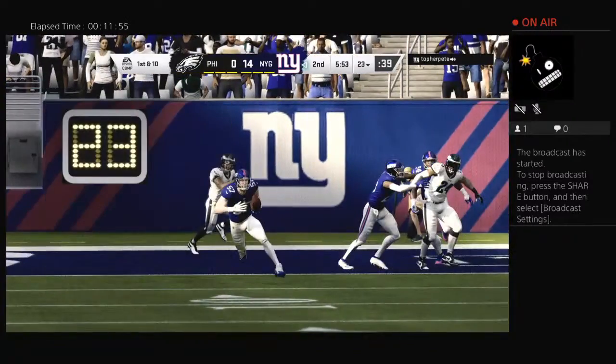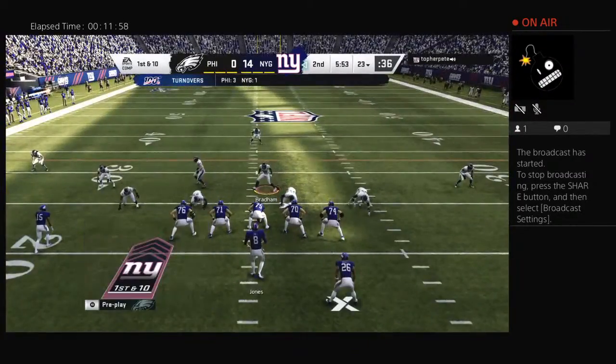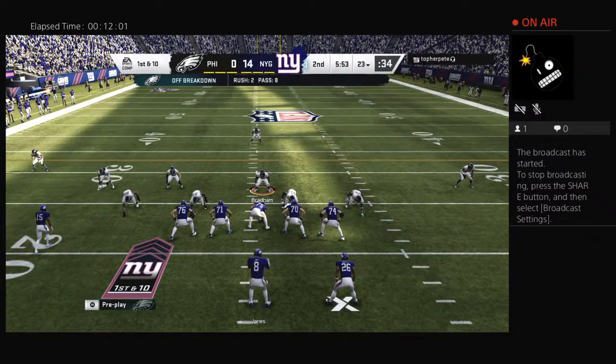And while tight ends don't always have the same reputation for hands as wide receivers do, in this case, that ball was expected to be caught.